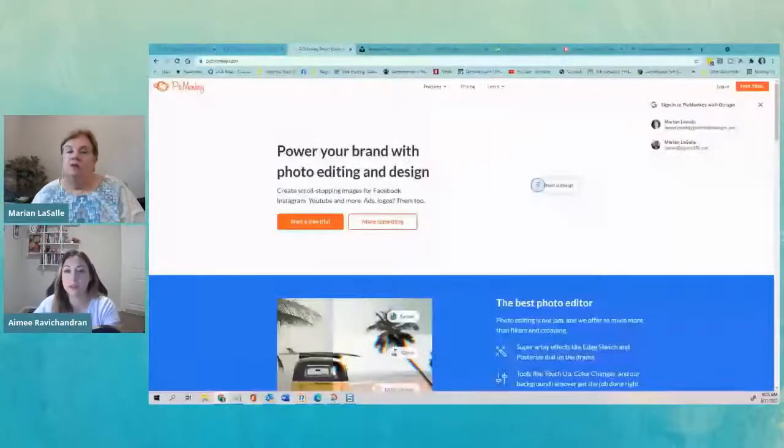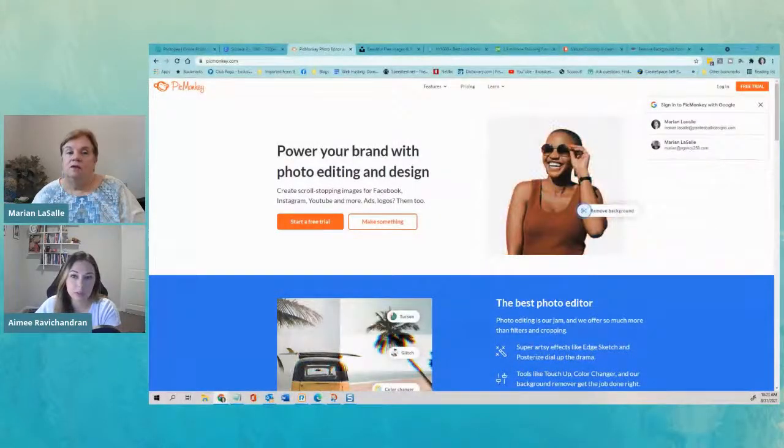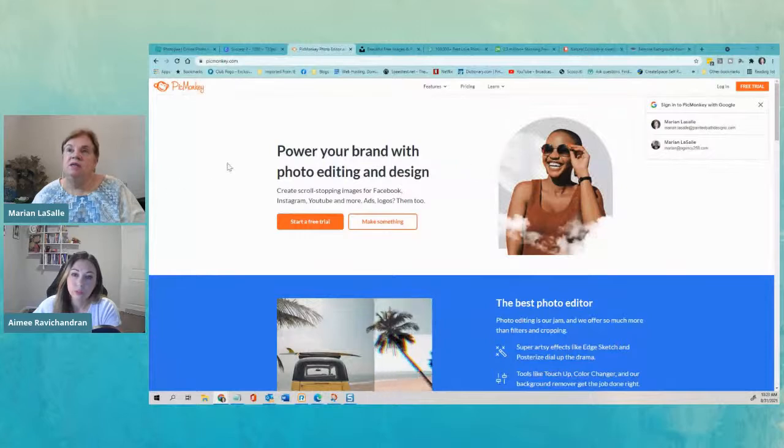And I like having a variety of places that I can go and see what graphics might fit better, and what options other ones have that maybe don't necessarily meet what I need sometimes. Okay. So this is PicMonkey. It's picmonkey.com that she's talking about.